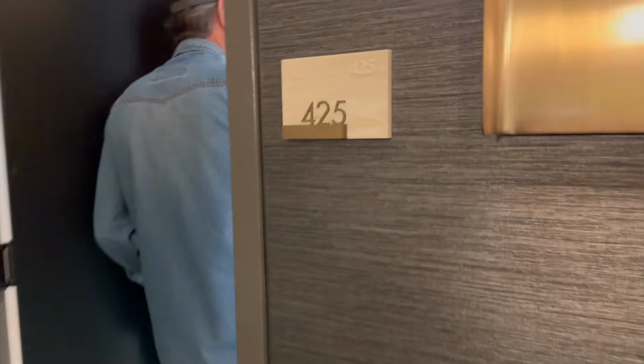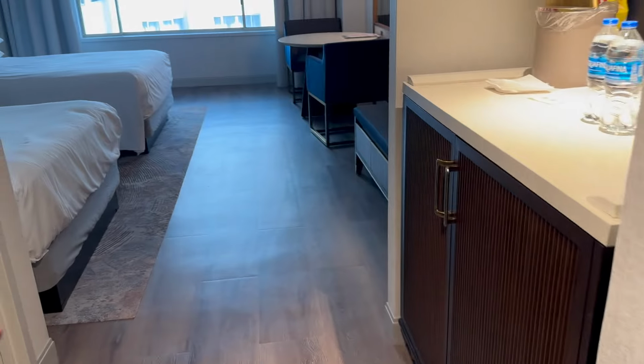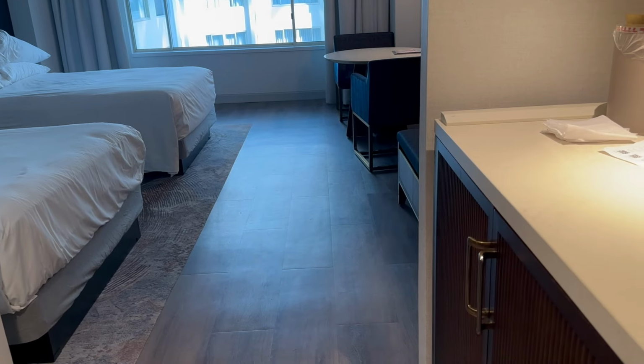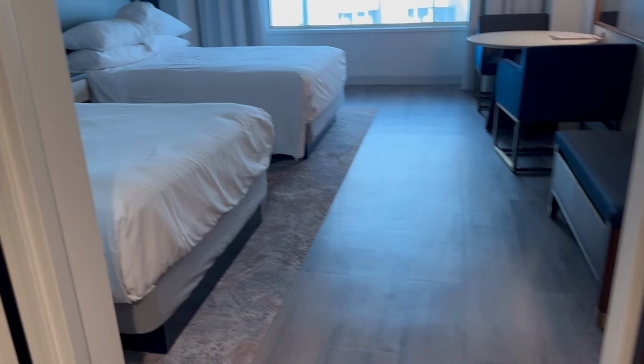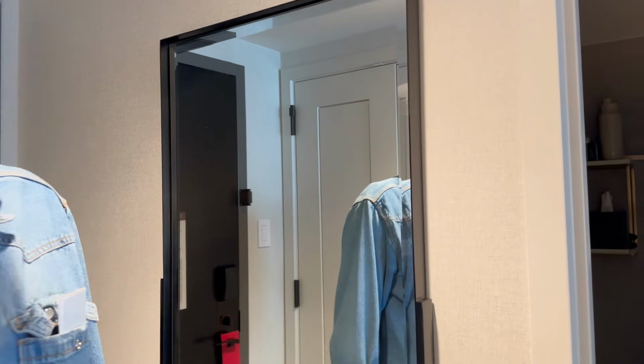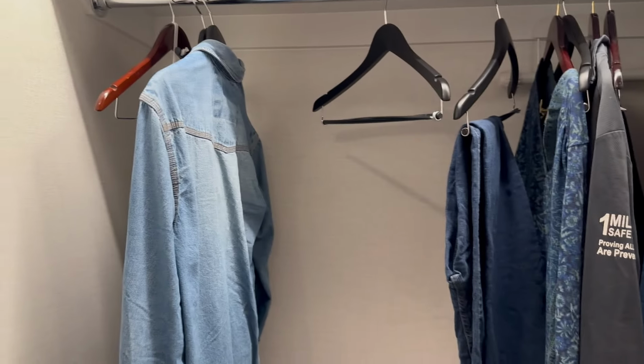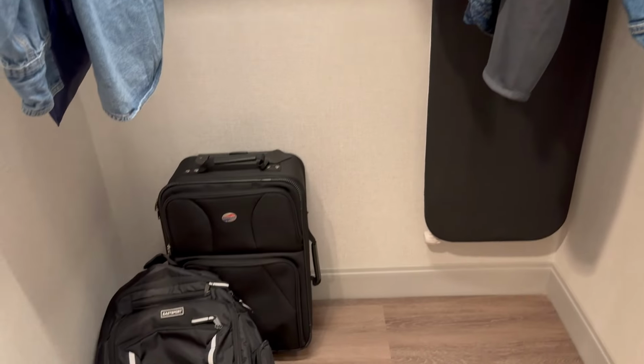Okay, we are in room 425. Now, we've been here a couple of days, so you might see some of our stuff, but we try to keep it up so they don't have to move anything. But there's a full-fledged mirror as soon as you come in, and we have an atrium room in front of the door. As soon as you come in on your right of 425 anyway, is a shelf, an ironing board, and room for your clothes and luggage.